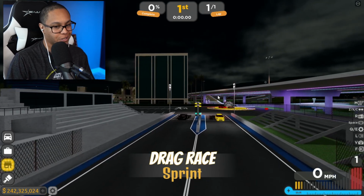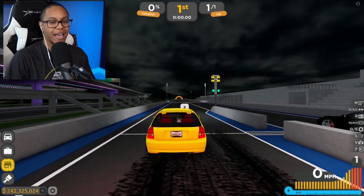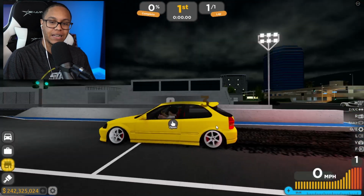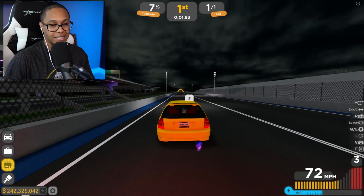Honestly, I'm gonna be quite real with y'all. I don't think it's gonna be an amazing fast car, but this is a fun car, man. And I just love the look of it. I mean, look at it, man. It's a freaking Honda Civic, man. We got a Honda Civic in Drive Empire. What's next? We need a Toyota or something, you know, the Celica.